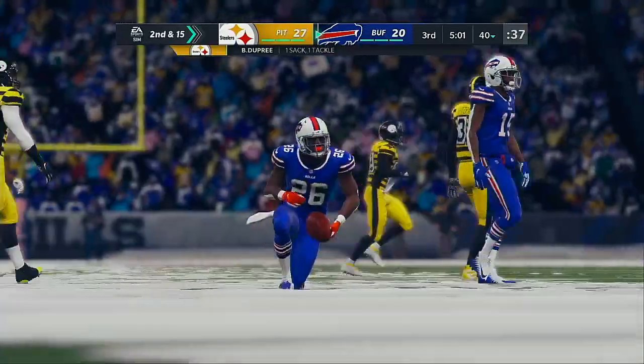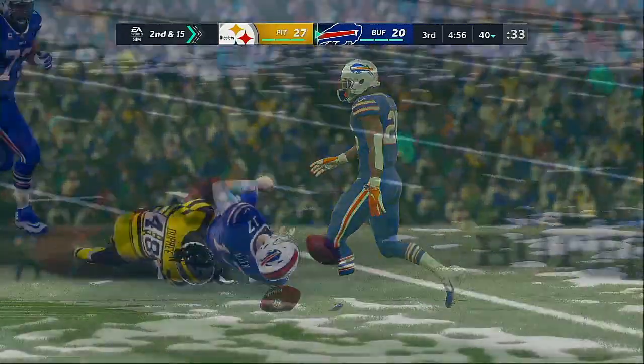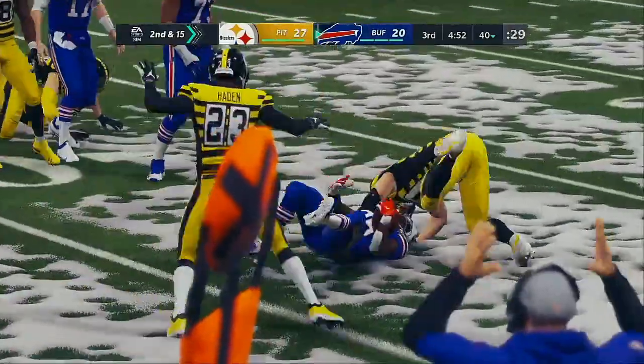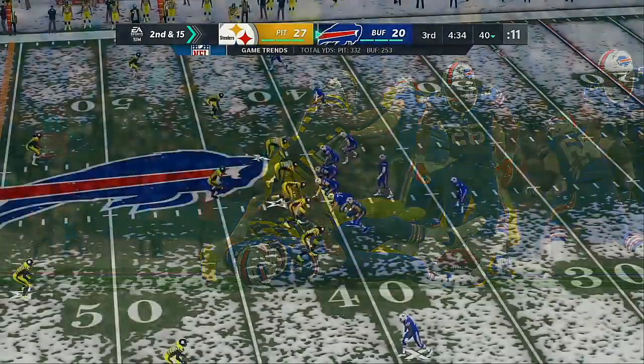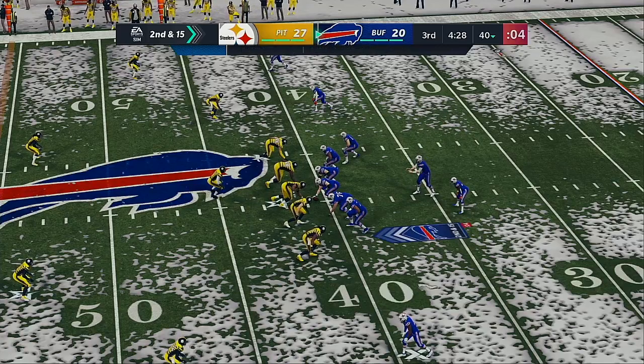Ben Roethlisberger is sacked. Fortunate to get that football back, because trailing here in the second half, last thing they needed was to lose the possession. And the word I think of here is opportunity, because it could have been lost there, their chance to score points. But the opportunity for the defense was to go ahead and really close this game down if they were able to get possession. So they keep the ball, but work to do on second and long.